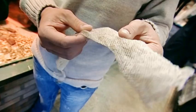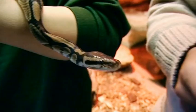It does. It all depends on each particular snake, but usually they'll just come out in one big long piece, and they shed everything, even the coverings on their eyes. And how long would it take them to lose that entire skin? In one go like that, probably within a couple of hours, it'll all be gone.